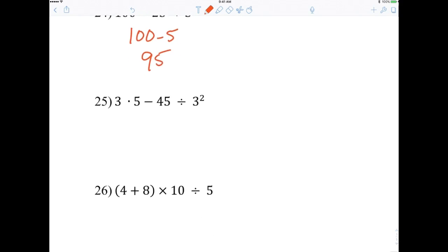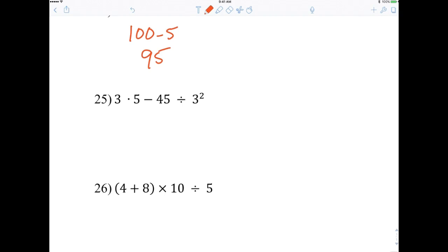Yep, Bradley, you're up. What do I have to do first? 3 times 3 because the exponent would be 9. So 3 times 5 is 15. And then what? Minus 45. So 45 divided by 9 would be 5, and then 5 minus 5 is 10. Good job.